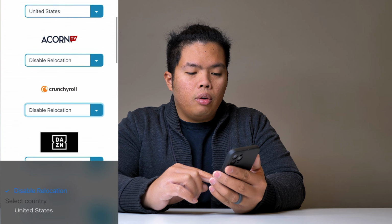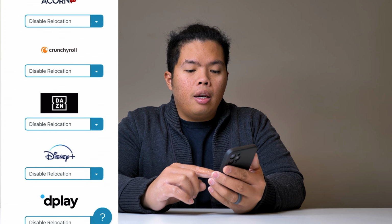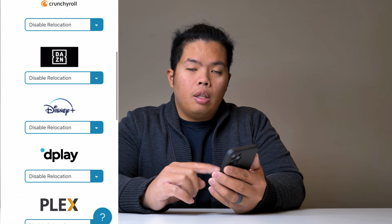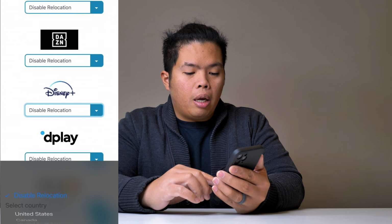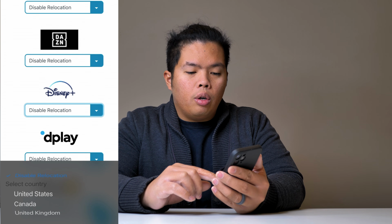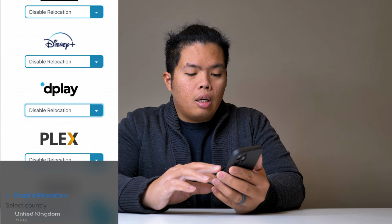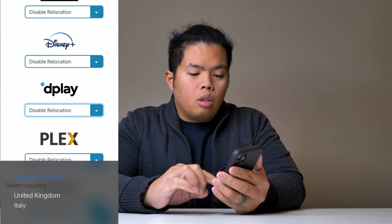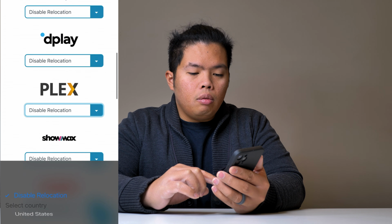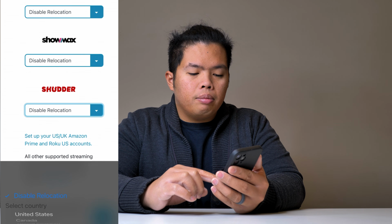Crunchyroll as well right here. You can change it to United States. DAZN. You can change it to Canada, Germany, United States. Disney Plus. For those of you who like Disney Plus, you'll be able to change your location right there as well to United States, Canada, or United Kingdom. Dplay, whatever that is, I don't know what that is, so it says here that you can change it to United Kingdom and Italy. There you go. Plex, United States as well. Showmax, and Shudder. There you go.